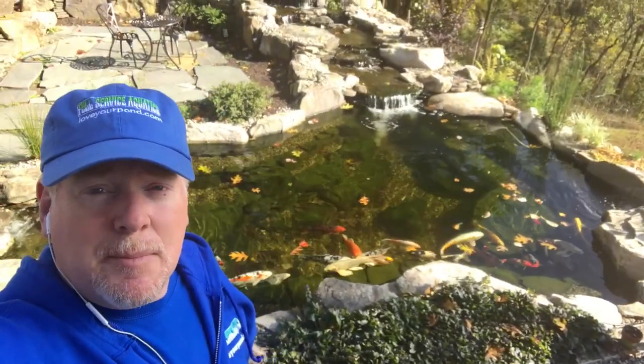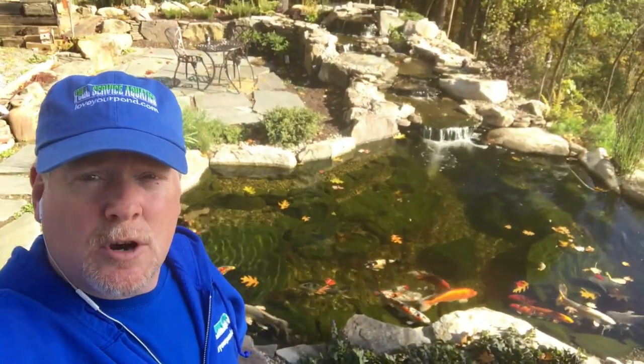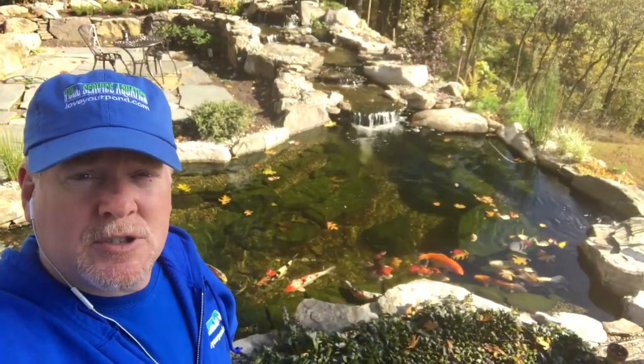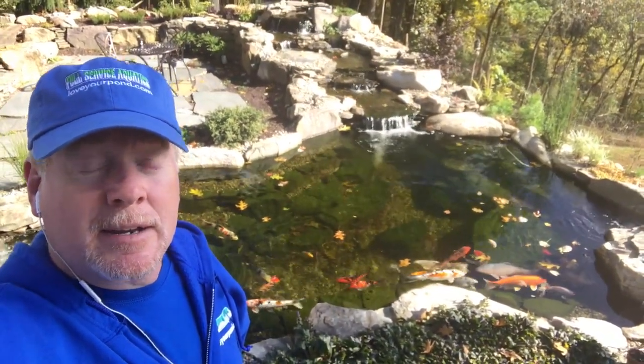So thanks for checking out the pond with me, everybody, for this update at the end of the season. We're in late October. We'll be getting ready to winterize everything soon, but I'm holding on as long as I can because I just want to enjoy my pond as long as I can.